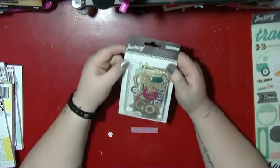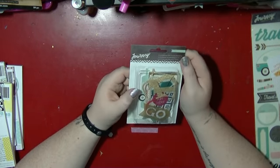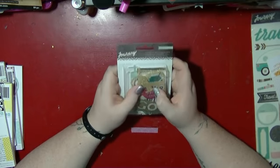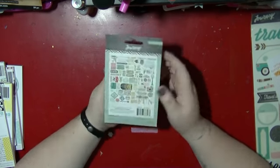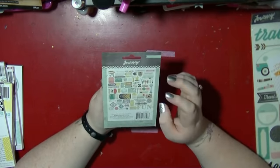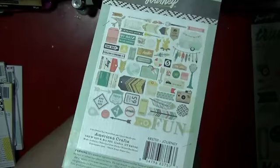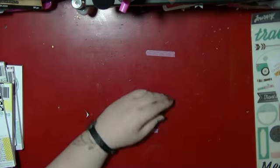I also picked up from the Journey collection from Crepe Paper the cardstock and vellum ephemera. There's 63 pieces in here. Again, you've got arrows, aeroplanes, suitcases, and as you can see, there's lots of gold goodies in there. So that's what you'll find in that pack.